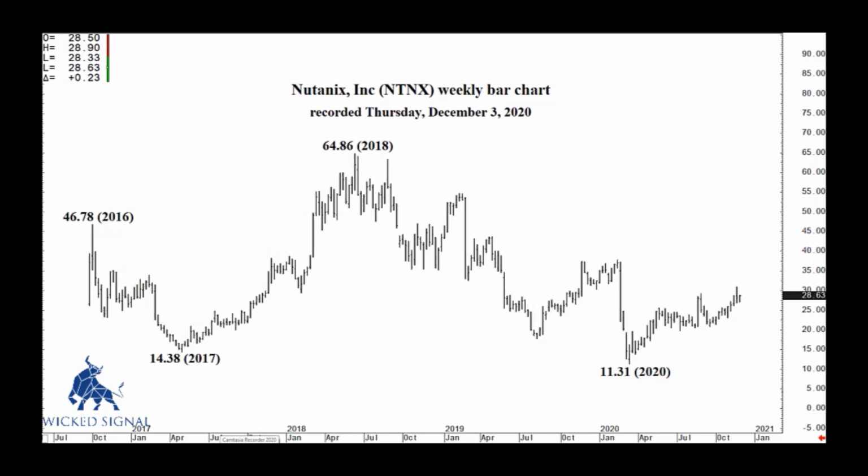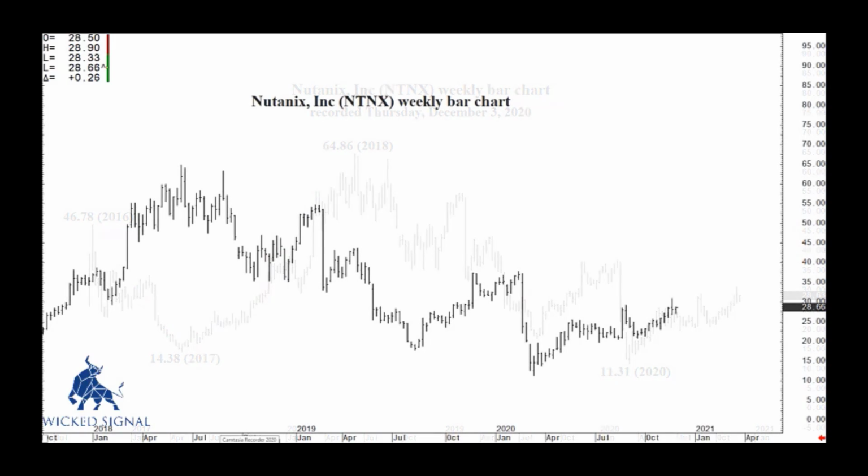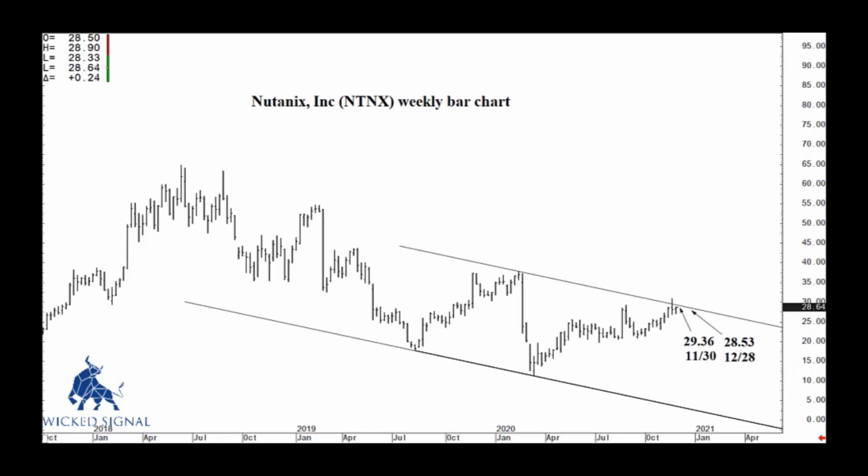So let me open this chart up just a little bit over the last few years only and show you what I'm looking at. It is a channel top, a classic textbook channel top, that this week, the week of Monday, November 30th, is at $29.36, and it drops to $28.53 the week of Monday, December 28th, a full 4 weeks later.